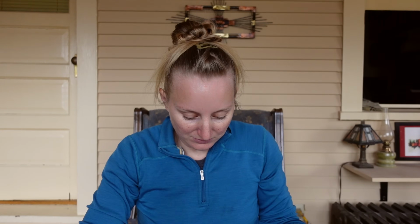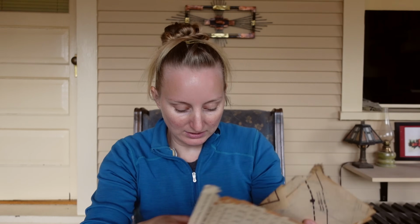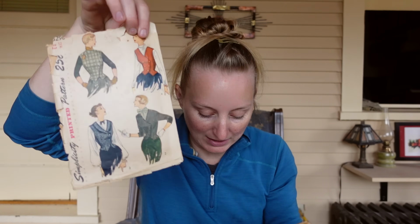Now this is for a bust 30, so I will need to do some sizing up on it, but other than that, the pieces look like they're intact. The instructions are all here, so that's always a good sign. So this is definitely pretty high on my list of patterns that I would like to make up.